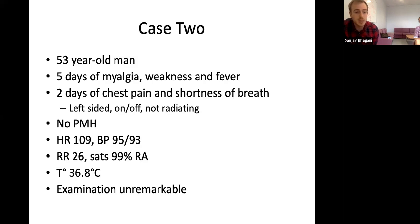And actually, by the time he came into hospital and was being seen by us, he was pain-free. He didn't really have any past medical history at all, but he was a little bit tachycardic when we saw him, and his blood pressure was a bit on the low side, 95 over 63 there. His respiratory rate was a little bit up, but he was saturating very well, unlike a lot of the other COVID patients that we see. And he was afebrile. His examination was actually pretty unremarkable.